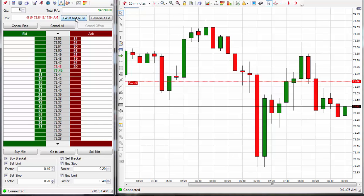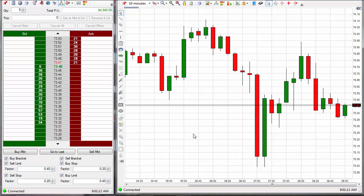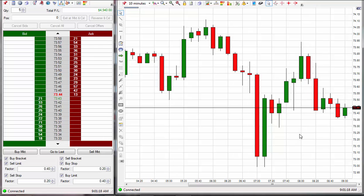How it shoots up on me. Anyway, I'm all done for today. It's very choppy in its trading. It doesn't seem to want to go anywhere. So it's kind of getting late here too. What time is it? I've got 11:01 p.m. at nighttime here. So I'm gonna get going.